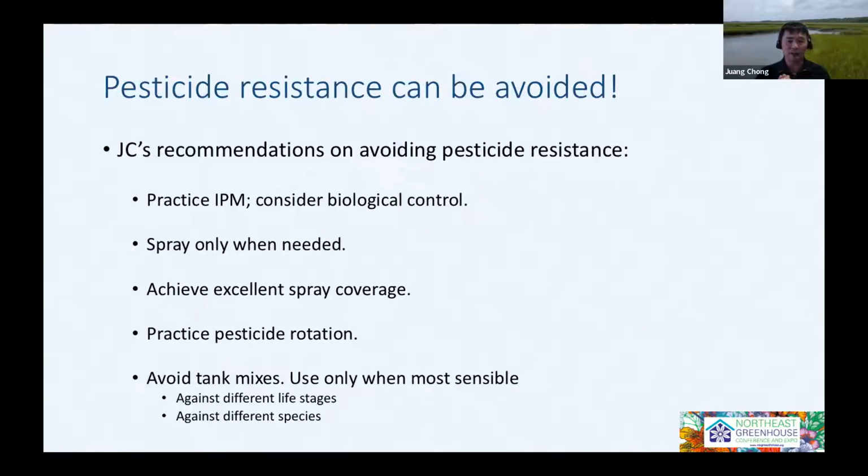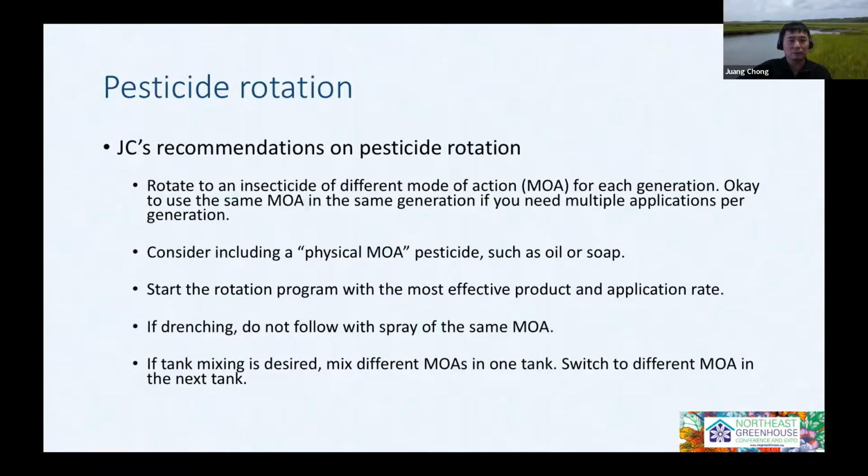Second, if you are using a tank mix of two or more different products to try to control different life stages, that makes sense to me as well, because a lot of insecticides, especially miticides, are not equally effective for all different life stages. For example, if you have a mixed population and you only have two products, one of them is good for adults, the other one is good for eggs, maybe you can mix them together to achieve a broader coverage of all your life stages. So in that case, again, tank mix makes sense to me. Well, we'll talk about all these in a little bit more detail later on.